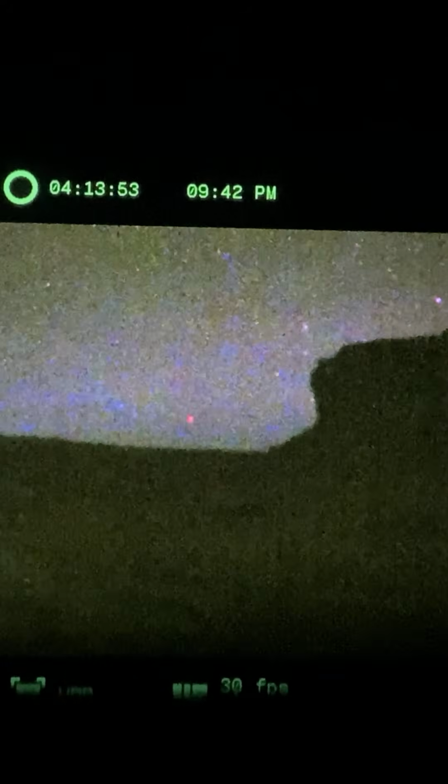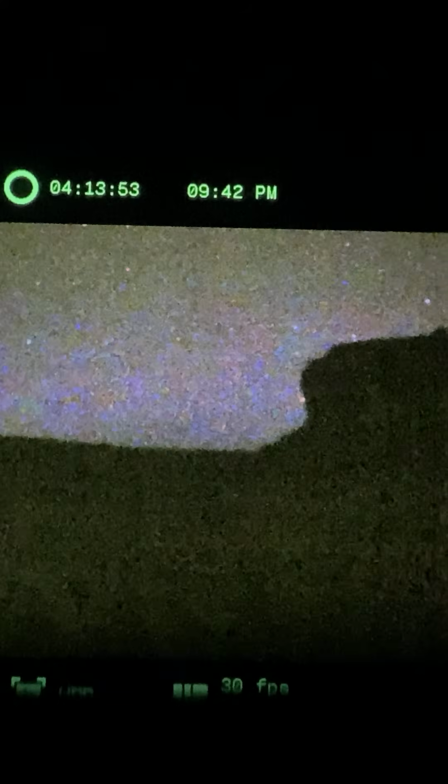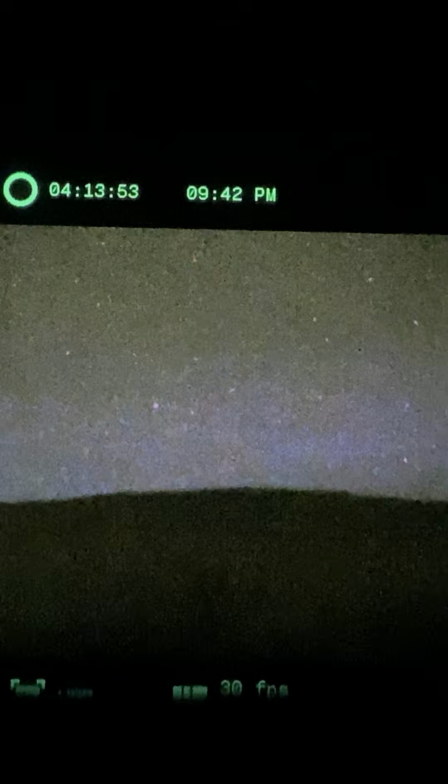That's looking in the direction of Chaco Canyon itself, which is a long, I think, seven-mile canyon just to the left of that cliff. Now I'll slowly pan back to the south and see if we can see any individual craft blinking or a swarm of craft like we saw earlier. Super clear sky, but again, no moon.